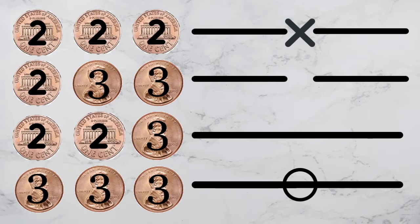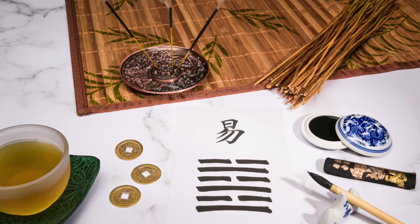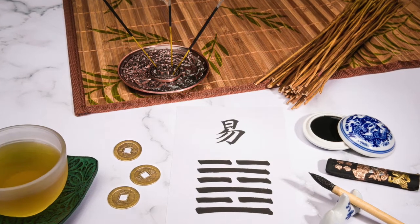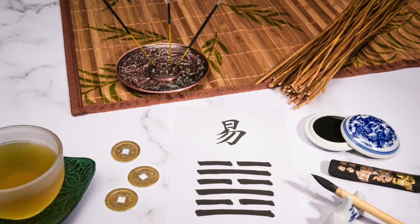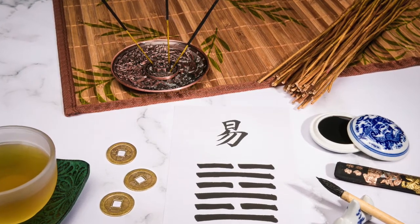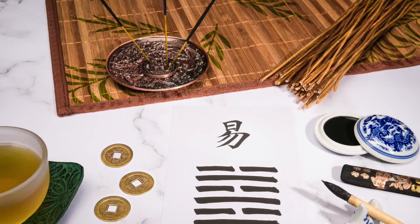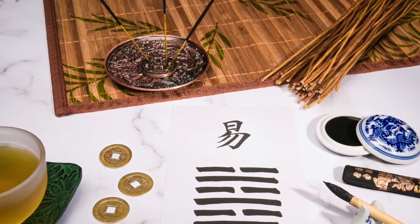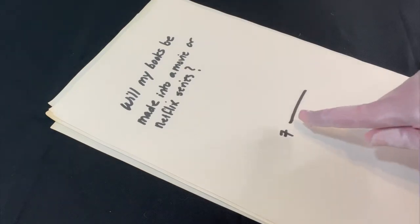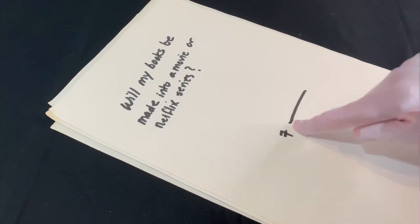The 6 and 9s are changing lines that represent aspects of your situation that are in motion. If you get no changing lines, meaning no 6 or no 9 values, when you cast a hexagram, that signifies the conditions related to your topic are relatively stable or are not in flux at this particular time. The bottom line is considered the first line in your interpretation. So we're building the hexagram from the bottom up.